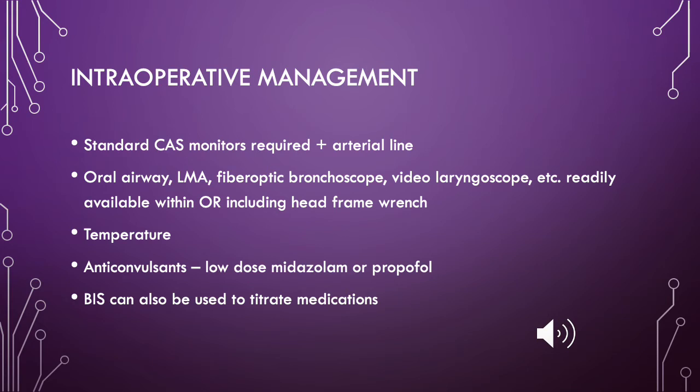The room temperature should be controlled as these patients are usually elderly and might have associated autonomic neuropathy, and both these conditions impair temperature regulation. Anticonvulsants must be readily available. A urinary catheter is not routinely used as it would be uncomfortable to place in an awake patient. The patient's motor systems and level of consciousness should be closely monitored by the anesthesiologist. BIS can also be used to titrate hypnotics and predict awakening.